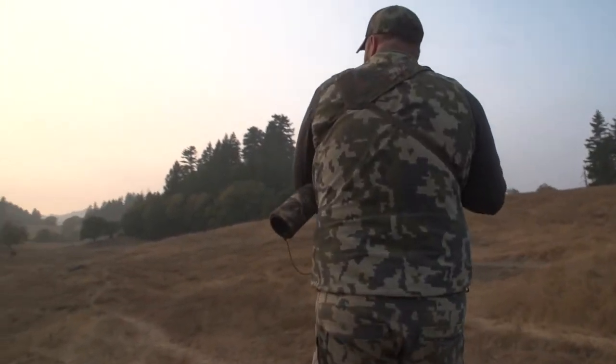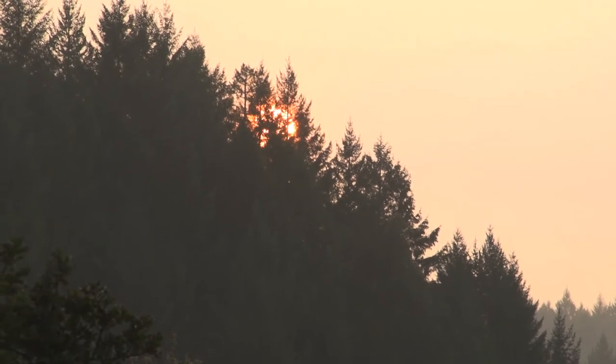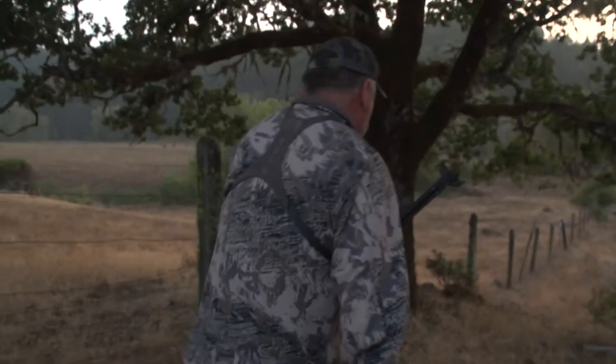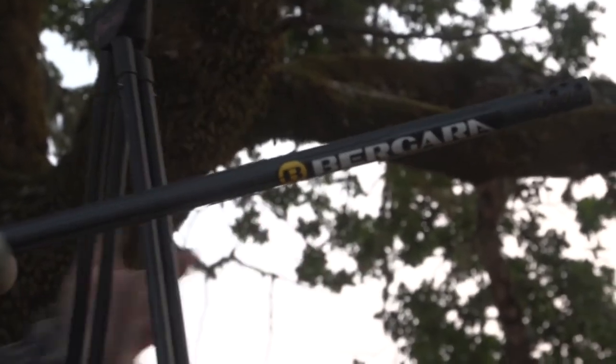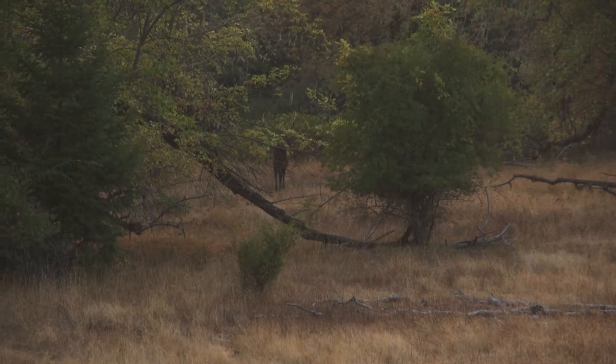And as the sun started to set, Ed took us to one final location to try one final calling sequence for the day. And sure enough, I got a response and he was coming fast. Mark and I moved down the hillside to take cover along the fence line under an oak tree. I couldn't see the bull, but I could hear his bugles getting closer and closer. And then there he was.